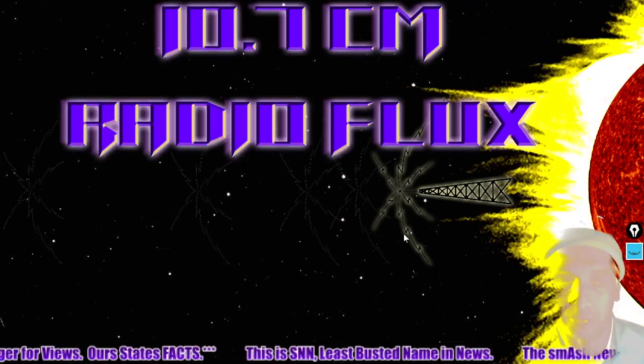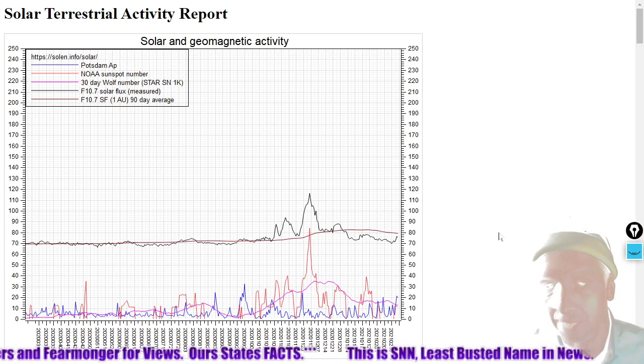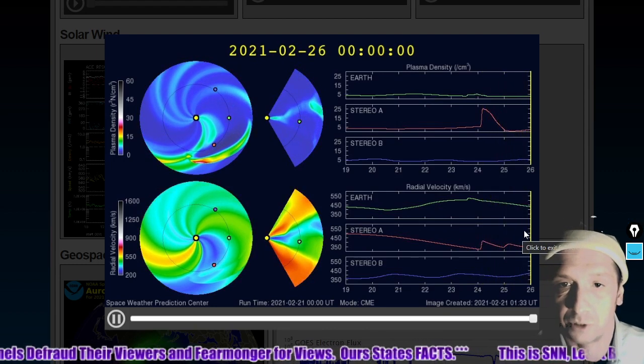So the 10.7 centimeter radio flux, the sun's chromospheric and coronal radio output, is now at 75, so it has dropped down 1 solar flux unit. There's the 1-year chart to put that in context. And here's the disagreement we're talking about when it comes to the coronal mass ejection that we saw.